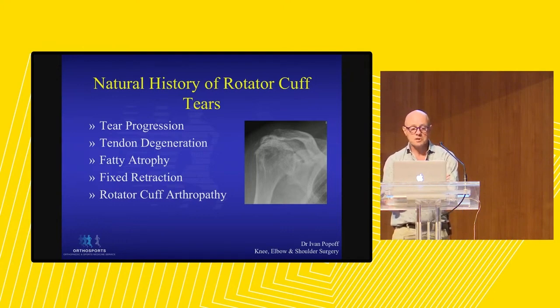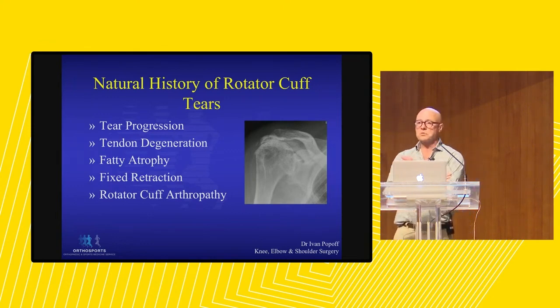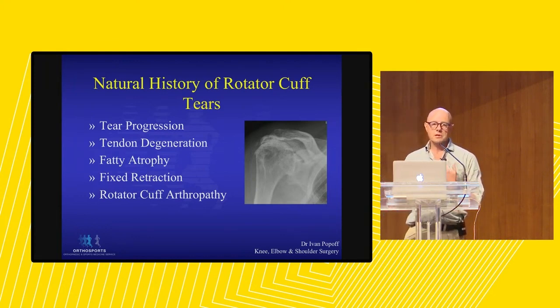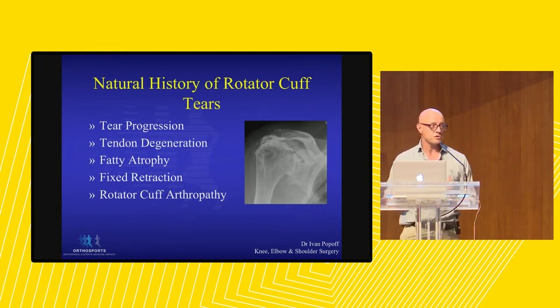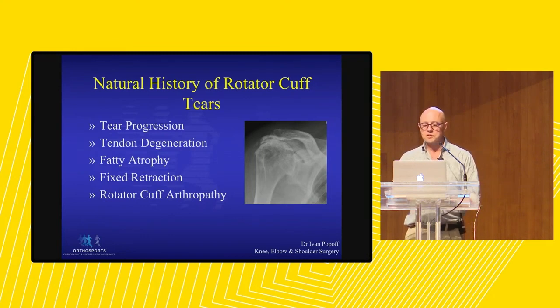The other thing that happens with tears is fatty atrophy, and I'll talk more about this in the next slide, so I'll just leave this for the second. Then what happens is the tear size gets larger, and we're not talking about the little U-shaped tears. These are the big tears, whole tendons, multiple tendons. They retract back, and the retraction itself is not a big problem, particularly in the acute scenario. But over time, and it can occur relatively quickly, the tendon tears become fixed, they develop fixed retraction. And that is a very difficult problem to fix surgically. And eventually, the end stage of rotator cuff tears is a rotator cuff arthropathy.